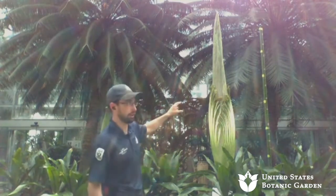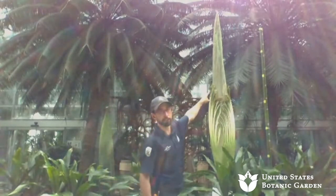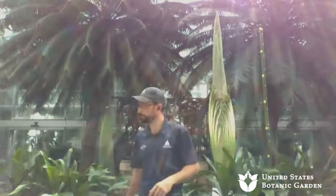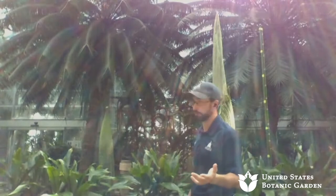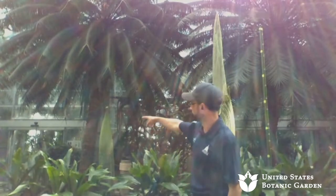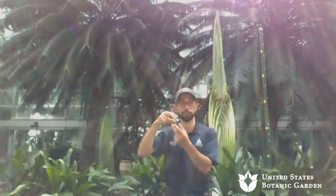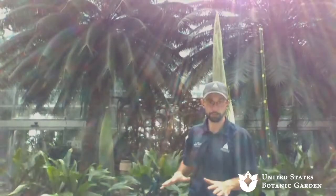One of the early indicators that we are 2 weeks out was the emergence of the spadix, which is the centerpiece here, the structure. We also have a second plant coming into bloom, luckily. And this one, if I could show you the other side of the plant, that spadix just became visible today. So that plant there is about 2 weeks out from today.